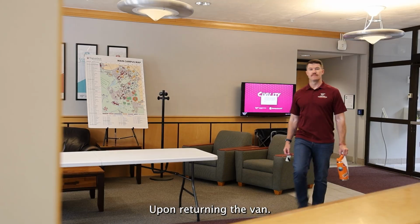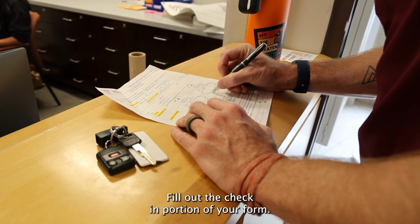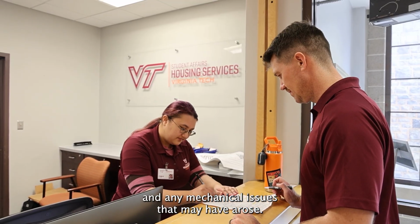Upon returning the van, note the parking location of the vehicle and report it to a staff member at the housing desk. Fill out the check-in portion of your form. Clearly mark any damage that occurred while you were using the van and any mechanical issues that may have arisen.